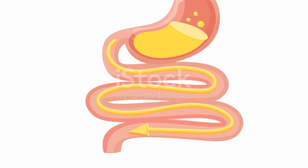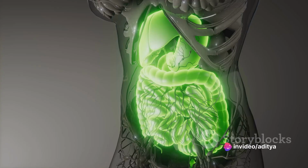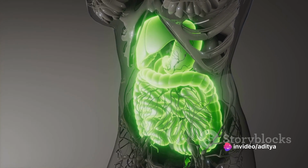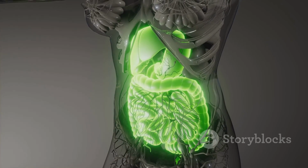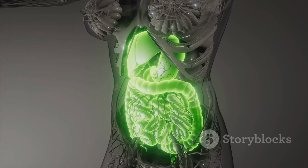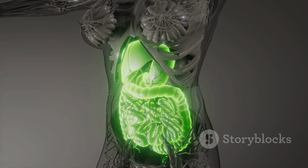So the next time you savor a meal, pause and consider the incredible journey your food undertakes within your body. Appreciate the vital role your gastrointestinal system plays in maintaining your health and nourishment. It's easy to overlook, but without it, life as we know it would be impossible. Now, isn't that food for thought?